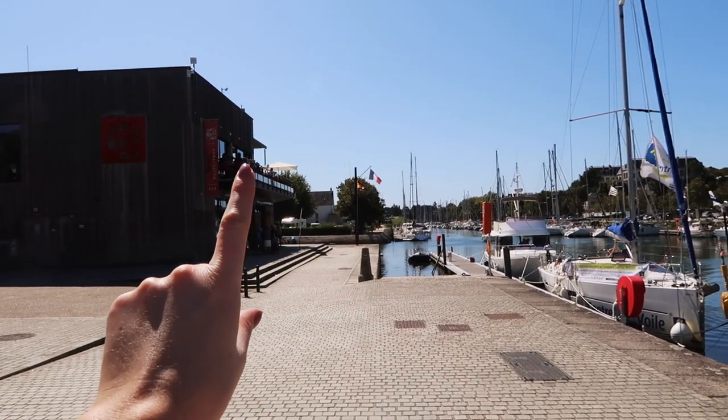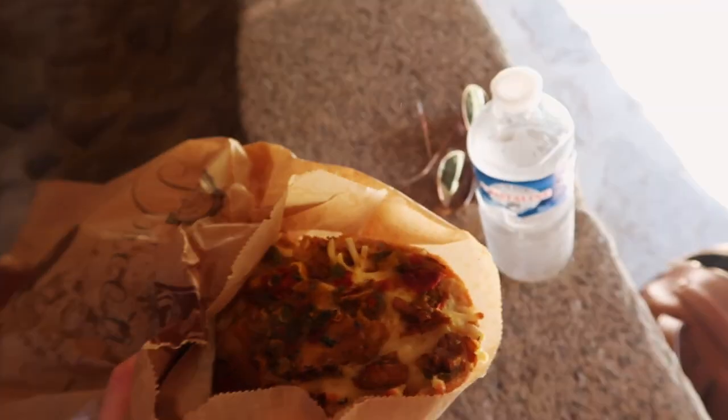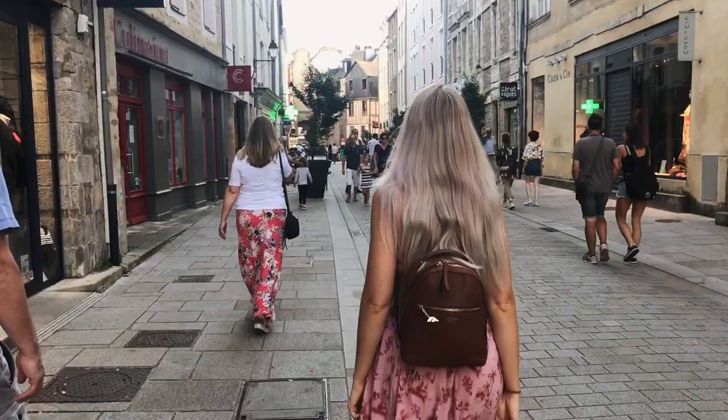So that's where we were just sat having a drink. Hey. Hi. So we decided to get from the bakery a poulet pizza bread. And we've got water and we're just sat looking at this cute canal.